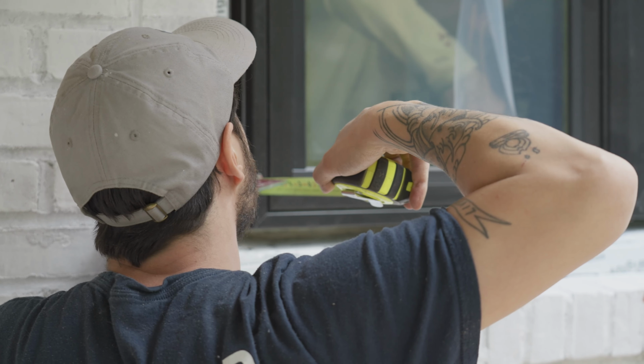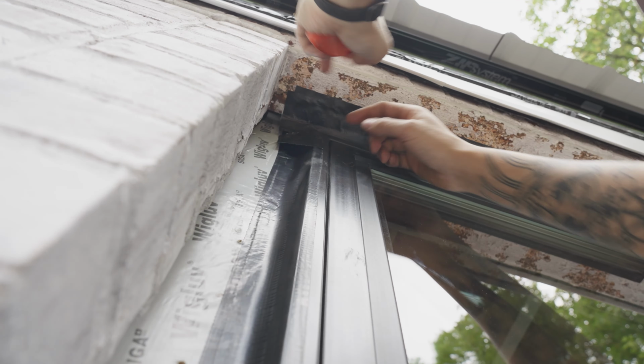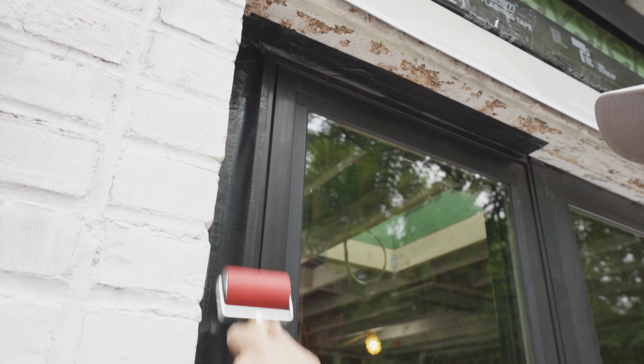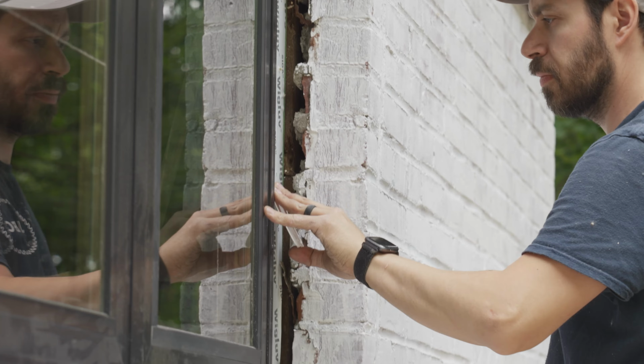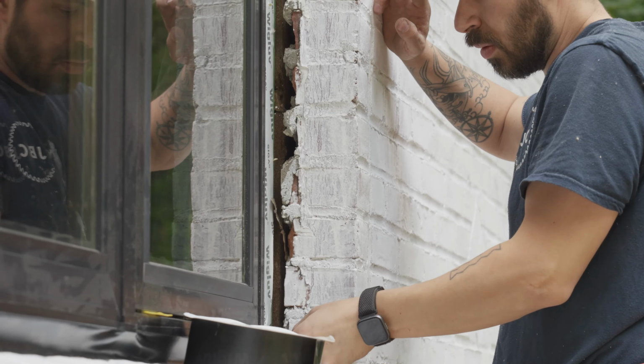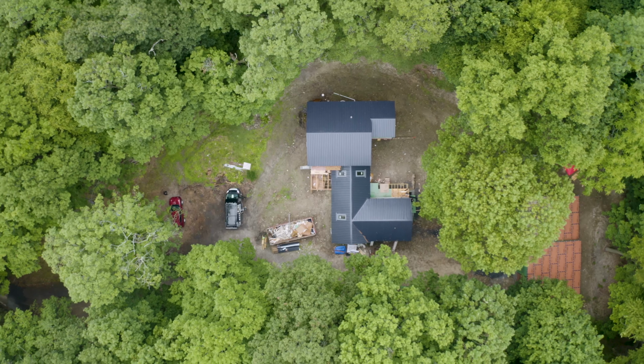Going after that goal of making a tight house, our air sealing details become critical as they connect to the process of installing windows and doors. So here we'll take two methods out of this process, see how we feel about them, and bring that knowledge to future projects for clients.